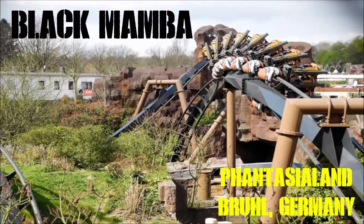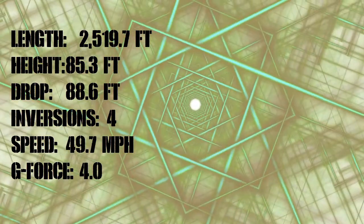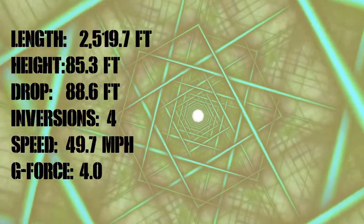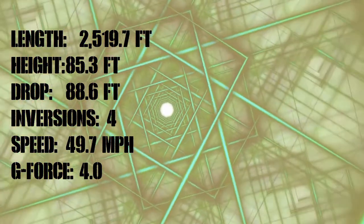Black Mamba at Phantasialand in Brühl, Germany. Black Mamba was built in 2006 with a length of 2,519 feet. Now, what's really interesting about this ride is that it's not your standard everyday invert. It's not very tall. It only lifts riders up 85 feet.